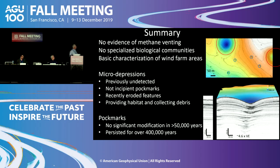In terms of the microdepressions, I find it interesting that we're finding evidence that there were 15,000 or so previously unseen depressions on the seafloor in this area. It's an indication of what you can do if you start looking into things with systems that are higher resolution, and what you can do with seafloor robotic tools. The microdepressions themselves are not incipient pockmarks. They have a different shape. They appear to be recently eroded features.